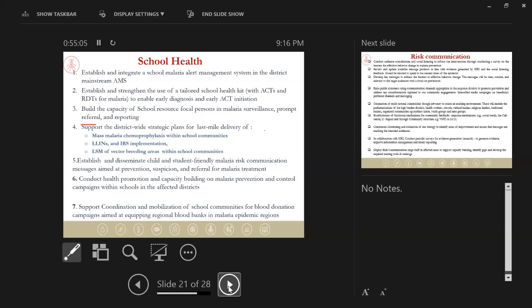Then we want to establish and disseminate child and student-friendly malaria risk communication messages aimed at prevention, suspicion and referral of malaria cases for treatment. We also want to conduct health promotion and capacity building on malaria prevention and control campaigns within schools in the affected districts. Then we want to support, coordinate and mobilize school communities for blood donation campaigns, aimed at equipping regional blood banks in the malaria epidemic districts with adequate blood. So basically, this is our school package for this response.